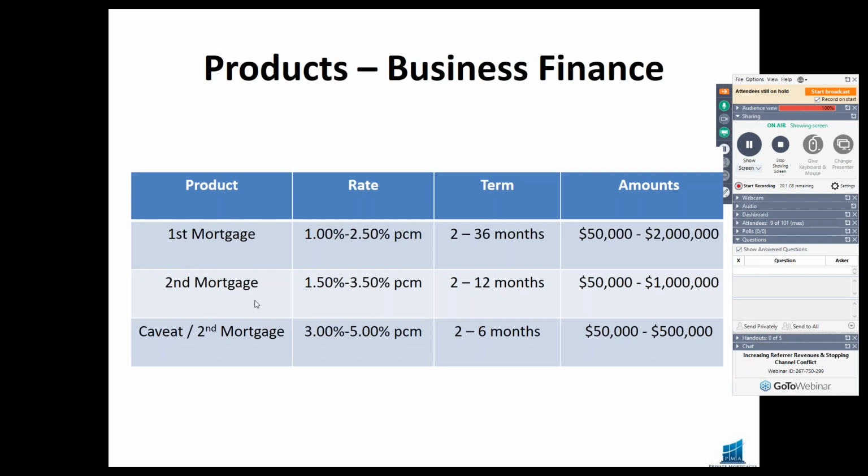Second mortgages, they are a little bit obviously more risky because we're sitting second place, so the interest rates are slightly higher, and we'll do anything from 2 to 12 months and anything up to $1 million. And our caveats are anything from 3 to 5% per month and a maximum term of 6 months and a maximum amount of $500,000. So they're the three products that we have in the marketplace. And the main thing being is it must be for a business purpose.